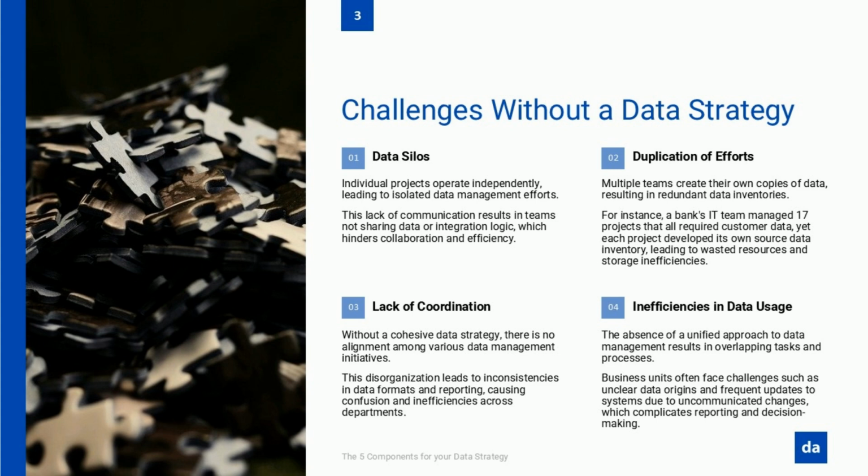Let's see. Corner 2, duplication of efforts. Next up, it's duplication of efforts. The rookie who thinks hustle is everything. Imagine a basketball team where every single player dribbles their own ball down the court. Sure, they're all busy, but nothing gets done. That's what happens when teams create duplicate data or reinvent the wheel for every project. For example, one bank's IT team had 17 different projects, all working on customer data. But instead of sharing resources, each project built its own redundant system. Result? A huge waste of time, storage, and money. Duplication of efforts may look busy, but in this match, they're just tripping over themselves.